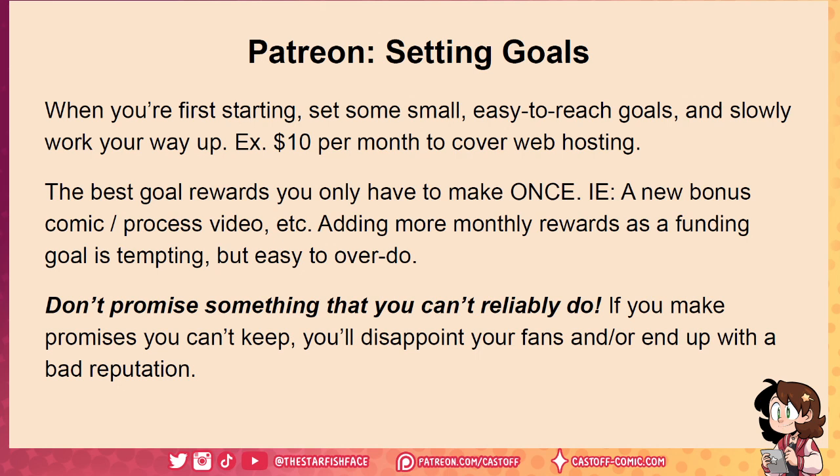Okay. So, when you are first starting, set some small, easy to reach goals. Patreon lets you do goals that you can aspire towards. Set some small ones and slowly work your way up. For example, my first goal on Patreon was $10 a month, and that's just to cover my web hosting.